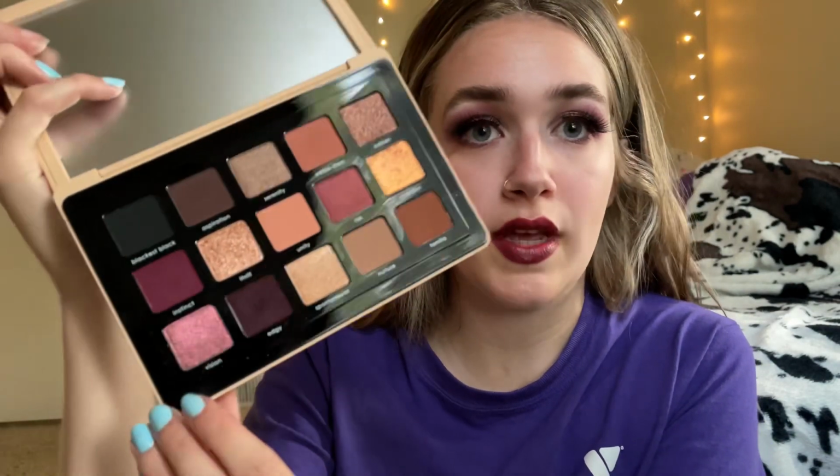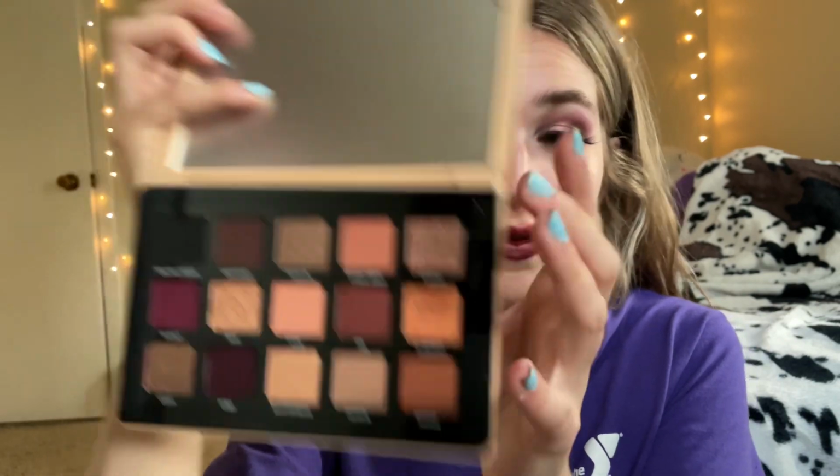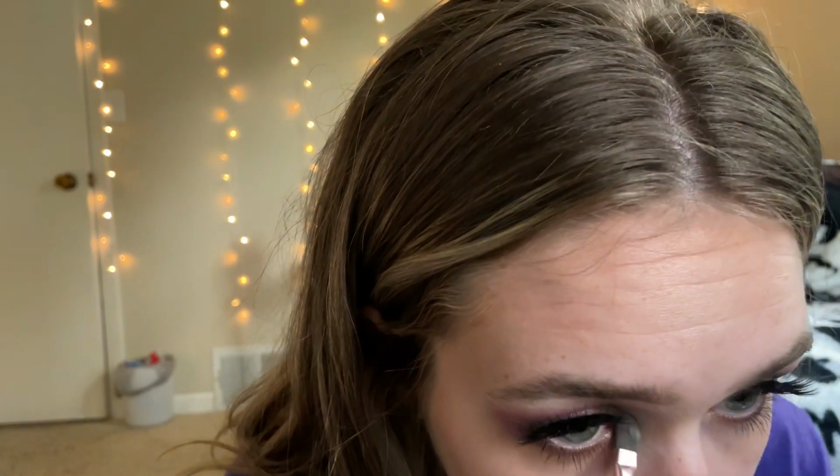I'm incredibly sorry. But I think I'm gonna go in with a little bit of this shade for the inner eye, the Invention shade. Just a little bit. This is super pretty. Oh my gosh. I think this may or may not have just convinced me to buy more of these. So yeah, that's my thoughts on this. I'm loving it so far.